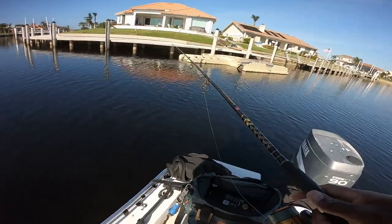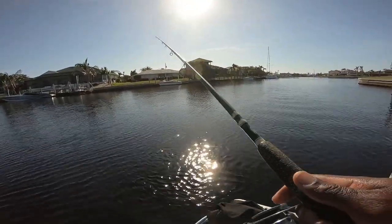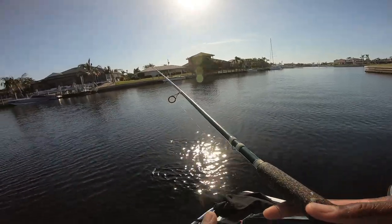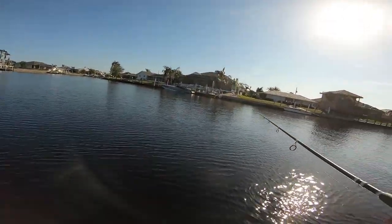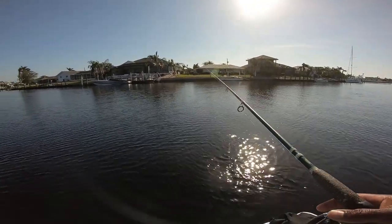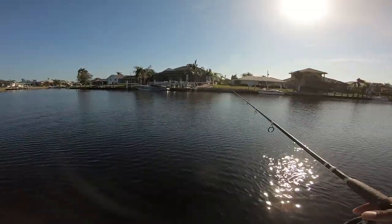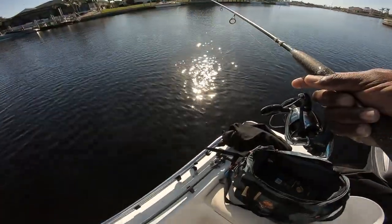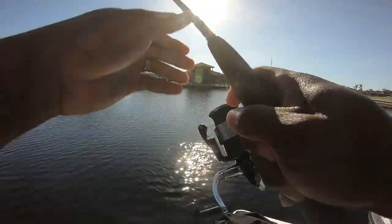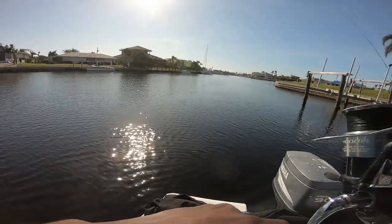There we go. All right guys, I've been searching for these drums for the last 20-30 minutes. And I just ran on a big school of them, so hopefully I can get one of them to eat. Hope I got enough weight to get down there to the bottom. I just got a split shot on. There it is. There it is, guys. Hooked up. Yep, there it is.